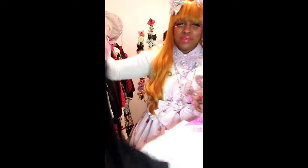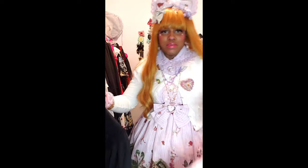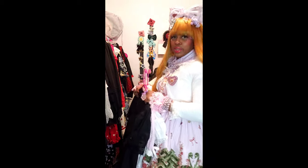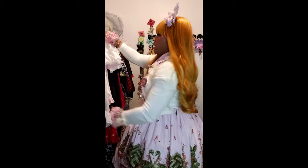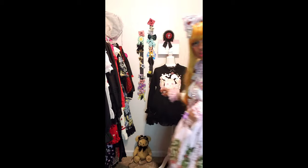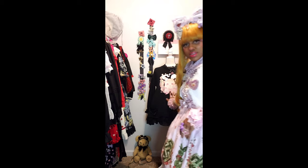It's bunny ears. Bunnies are not my theme. My theme is bears. If I do any animal, you know, even though I do have one bunny piece and one cat piece just from Bodyline that aren't Lolita, like this one here. I love this. It's so comfortable.